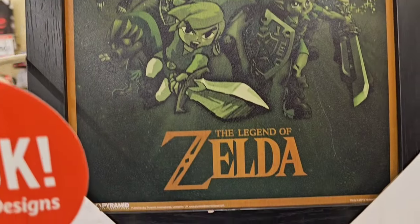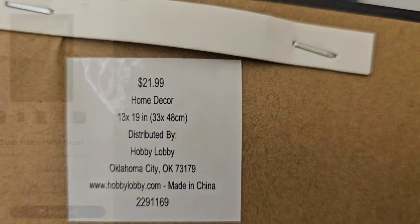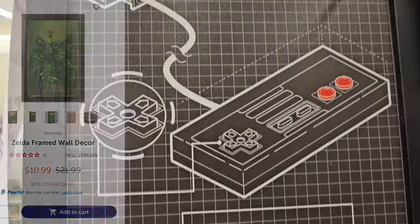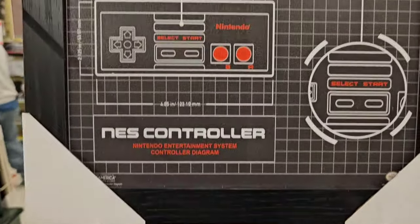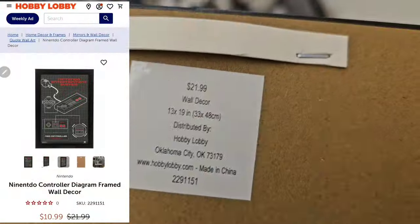This is the first time I've ever seen a Legend of Zelda print at Hobby Lobby. I'm sure these will sell quickly, especially priced at $10.99 on sale. And right behind it was this NES controller print, also priced at $10.99. Let's hope they keep this trend going in the future.